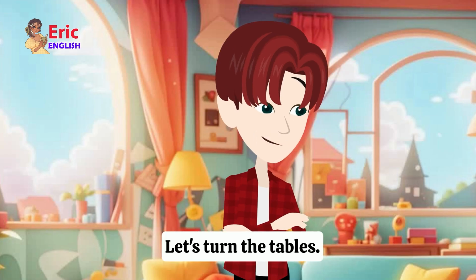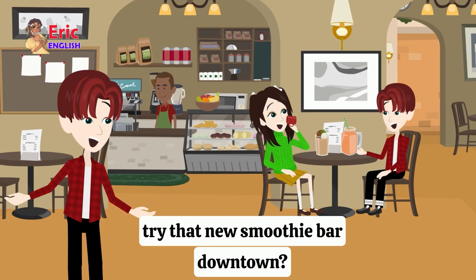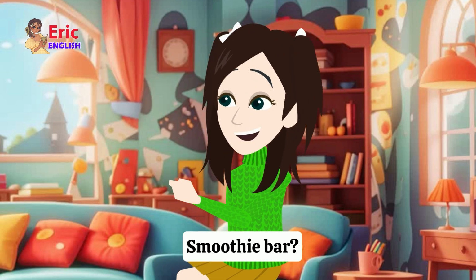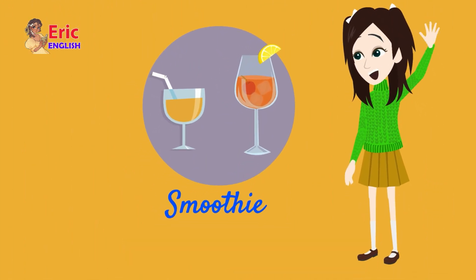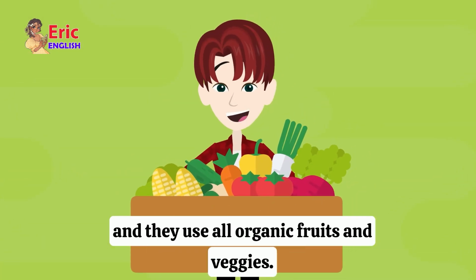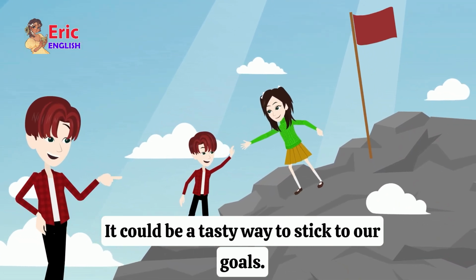Let's turn the tables. Instead of coffee, how about we try that new smoothie bar downtown? I heard they have some unique blends. Smoothie bar? That's definitely a shift. What made you think of that? Well, we always talk about trying to be healthier, and they use all organic fruits and veggies. It could be a tasty way to stick to our goals.